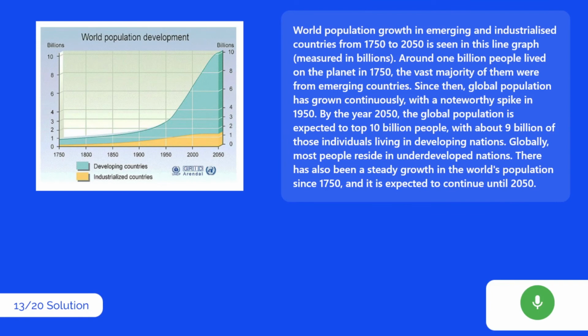World population growth in emerging and industrialized countries from 1750 to 2050 is seen in this line graph, measured in billions. Around 1 billion people lived on the planet in 1750, the vast majority of them from emerging countries. Since then, global population has grown continuously, with a noteworthy spike in 1950.